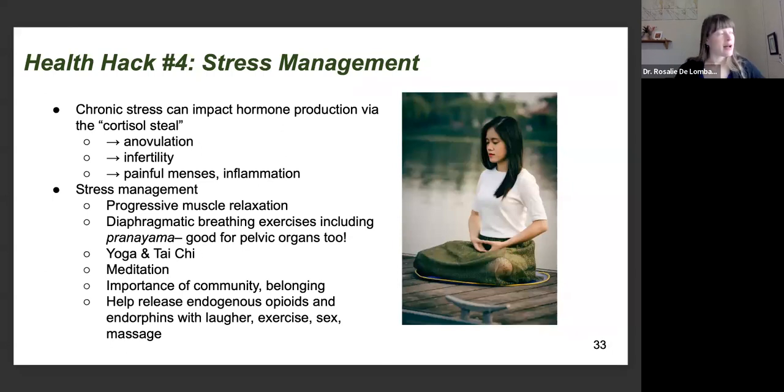Meditation, from guided meditation to mindfulness practice, is definitely recommended daily, however you can fit it in, to help diminish that cortisol, that stress hormone. Community and belonging is another big piece here, right? It has to do with oxytocin, the hormone that gets released when we feel like we belong. And so that's another important piece for stress management.